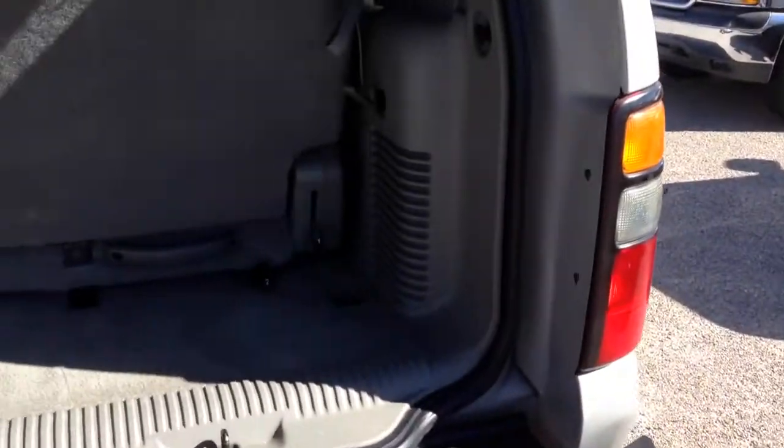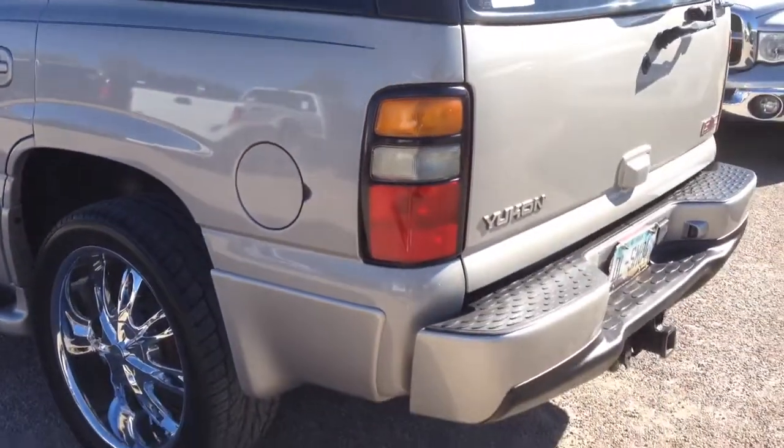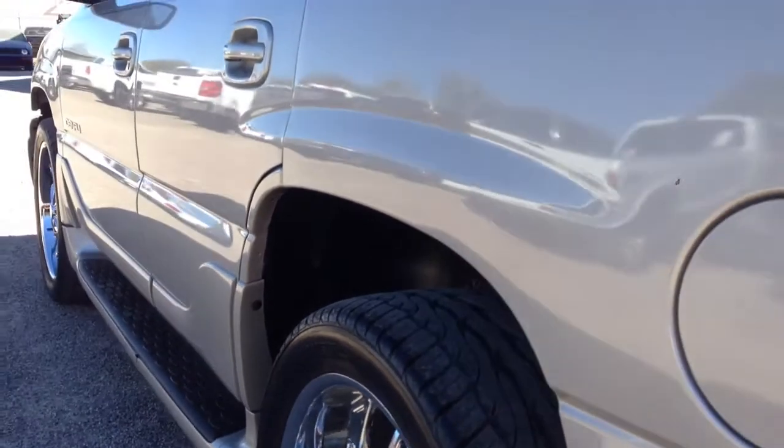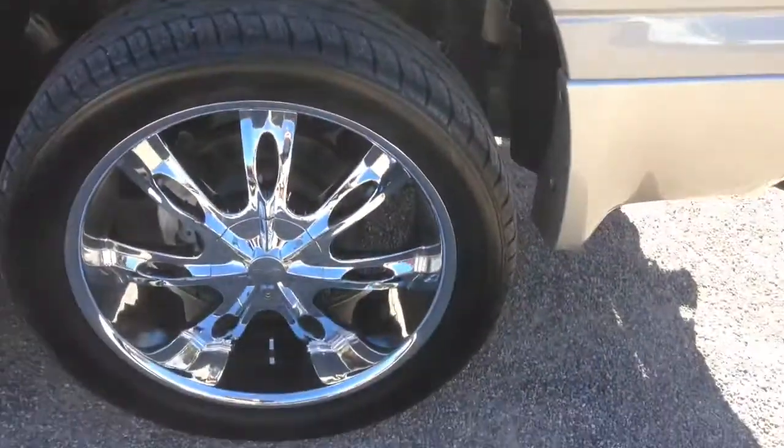Let me open up the rear here. There's your third seat. Looks great. This is just a sharp car. Rear air, obviously. I think I saw a door ding somewhere. Maybe it was just a weird angle. Oh, there it is. There's a door ding right there. When I'm looking for that little tiny door ding in a 92,000 mile car, I think you pretty much have an idea of what kind of car we're dealing with here. Super nice.